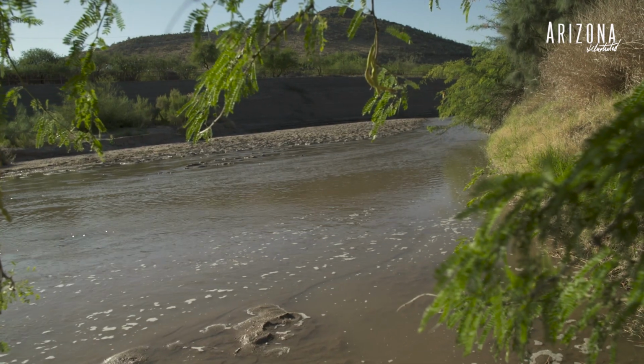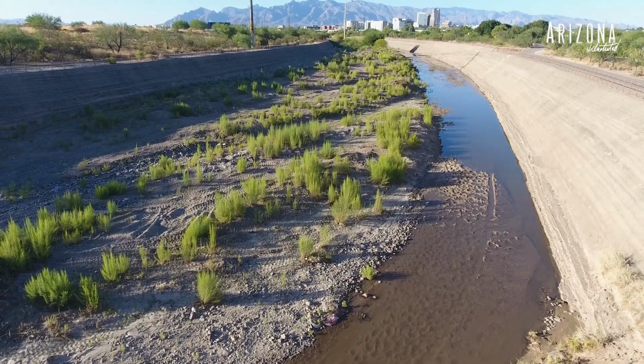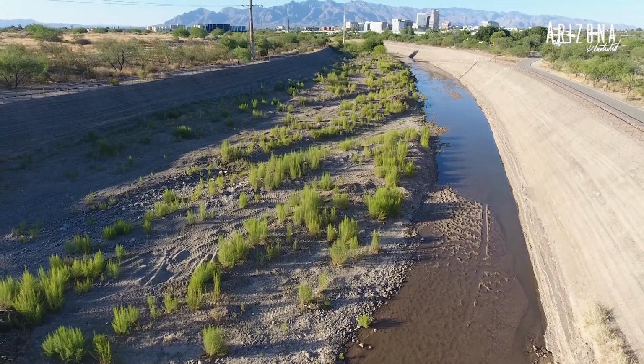Really, we focus so much on what we've lost along the river, and our river is still there. It's very much alive. It's probably really different from what it used to be in the past, but it's still part of our heritage. It's the reason we can call Tucson home.